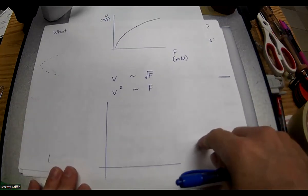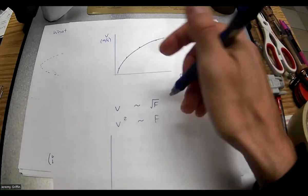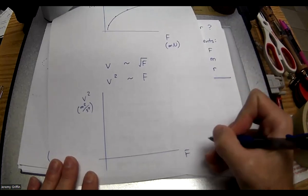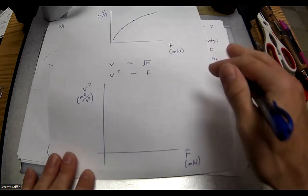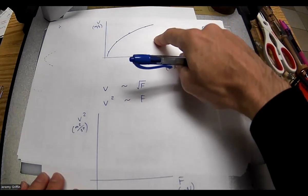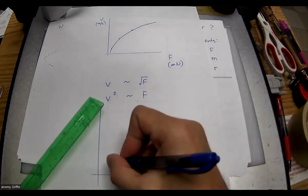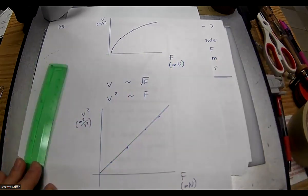So we're going to make a new graph. And on the vertical axis, I'm not going to put v. I'm going to put v squared. It's kind of an abstract idea. Wouldn't this be in meters squared per second squared? And the horizontal axis will go ahead and leave. It's just plain force in millinewtons. Now, if your hunch was right that the first graph is truly a square root relationship, then what should v squared versus f look like? Linear. Yeah. It should line up in a straight line.